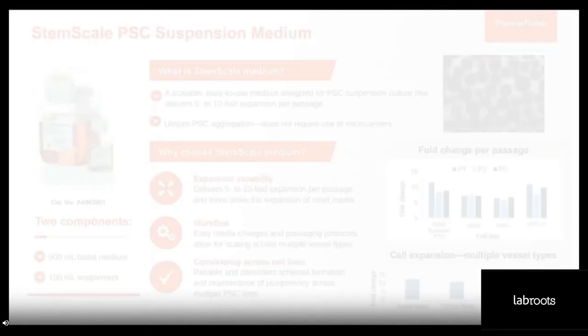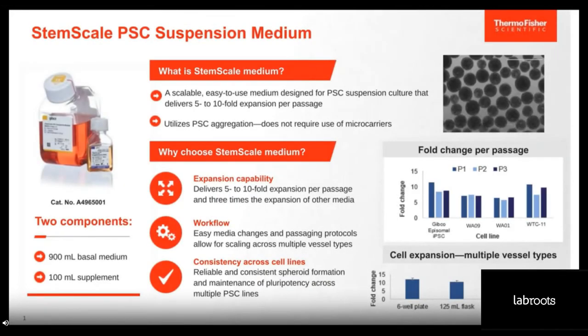Okay, talking about iPSC spheroids, we recently launched our STEMscale PSC Suspension Medium, which is a scalable, easy-to-use medium that supports robust expansion of pluripotent stem cells in suspension, delivering 5 to 10-fold expansion per passage. The medium uses a spheroid self-assembly method to promote PSC growth and does not require the use of microcarriers.